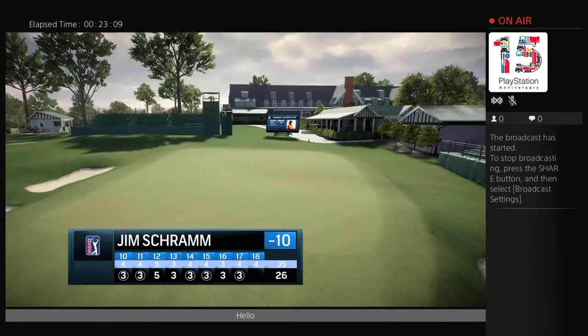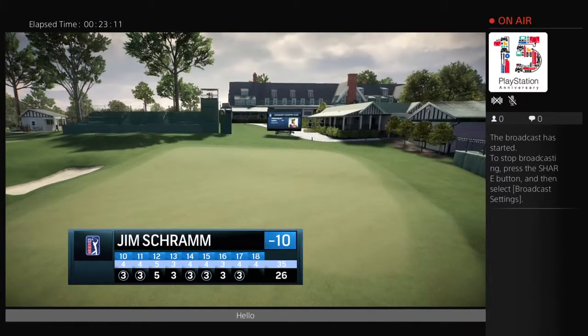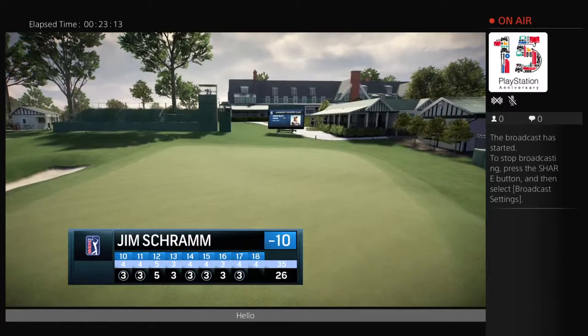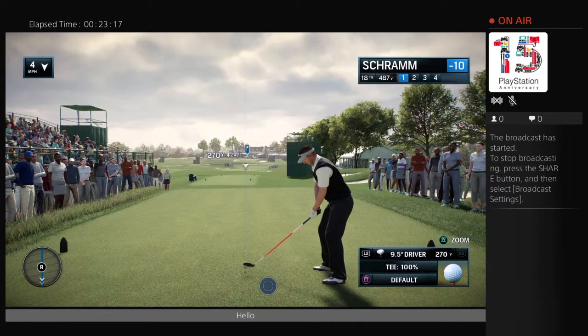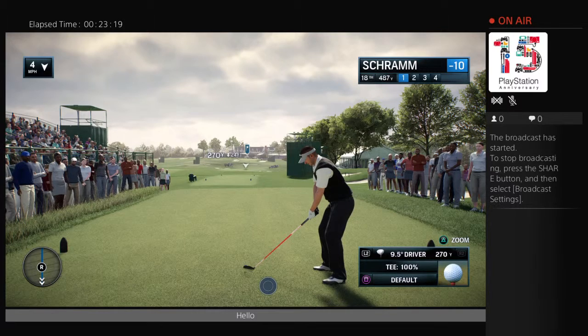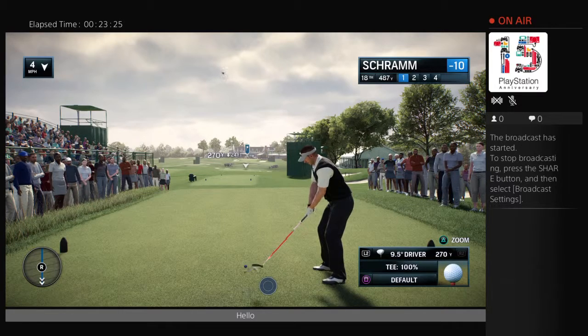10 under already. This is where so many of the legends, from Hogan to Nicklaus to Miller to Els, made their imprint. And don't forget about Angel Cabrera, the last time the U.S. Open was played here. The 18th hole, the clubhouse straight ahead. What a view, and what a moment in the championship.